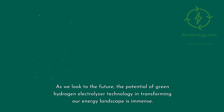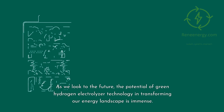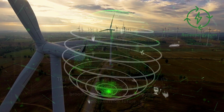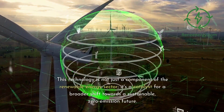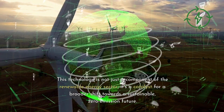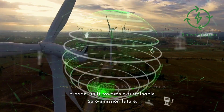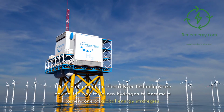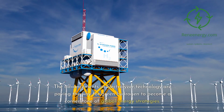Future outlook and potential of green hydrogen electrolyzer technology. As we look to the future, the potential of green hydrogen electrolyzer technology in transforming our energy landscape is immense. This technology is not just a component of the renewable energy sector, it's a catalyst for a broader shift towards a sustainable, zero-emission future.